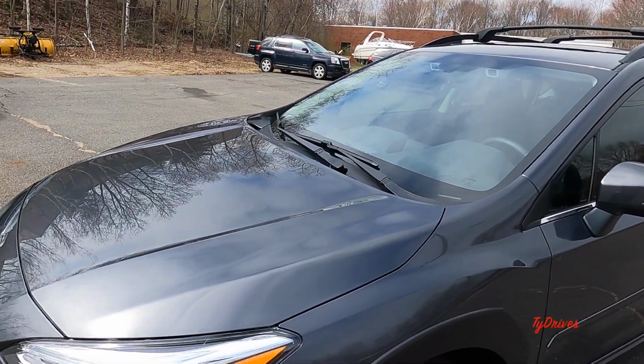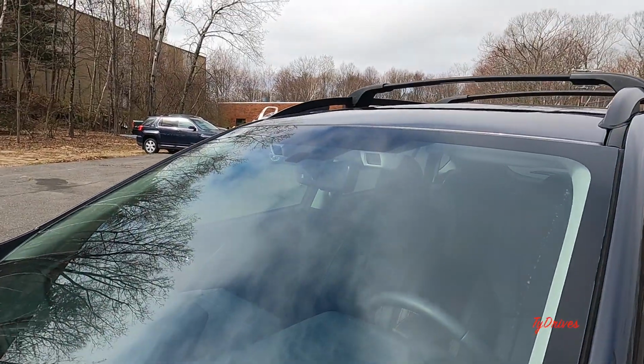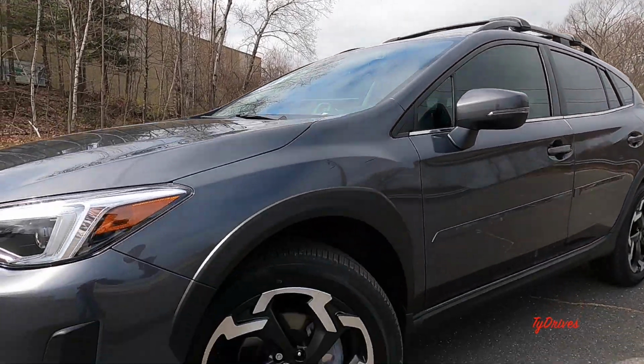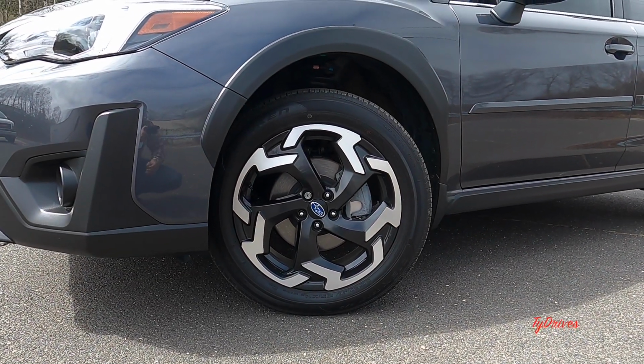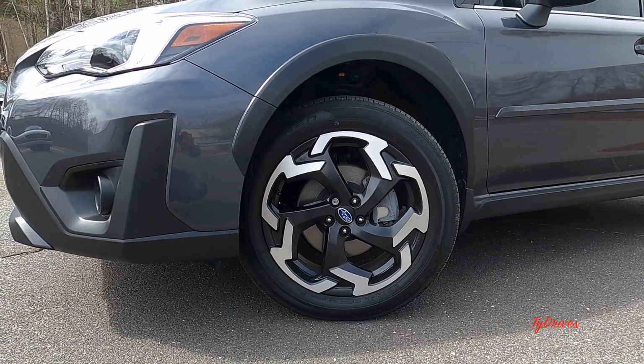Taking a look at the hood, we have some pretty cool creases that go on the side. Up at the top of the windshield, you can see the cameras for the EyeSight. We have limited specific wheels here. Really neat design. I really like these wheels. 18 inch alloys, of course.